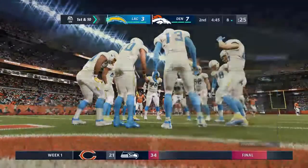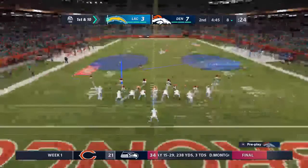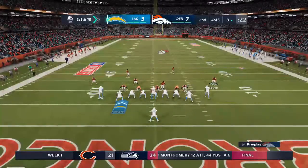Special teams did their job, putting this offense back inside the 10. Now how can the defense respond?